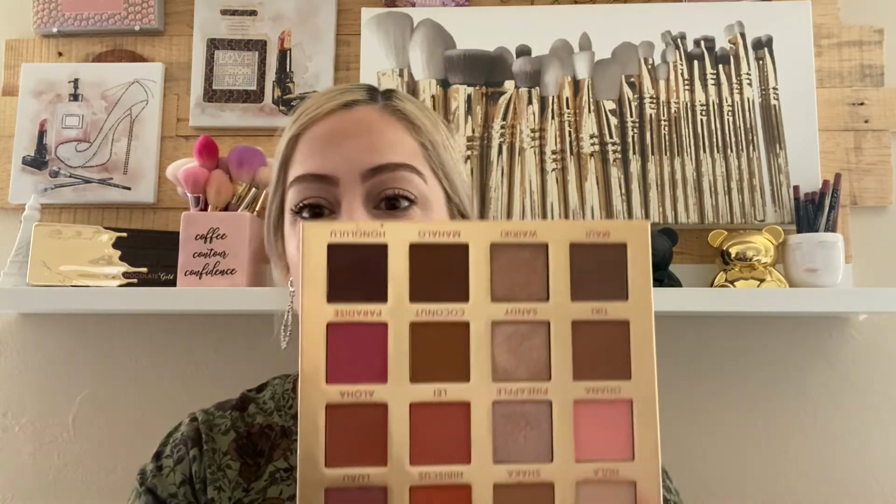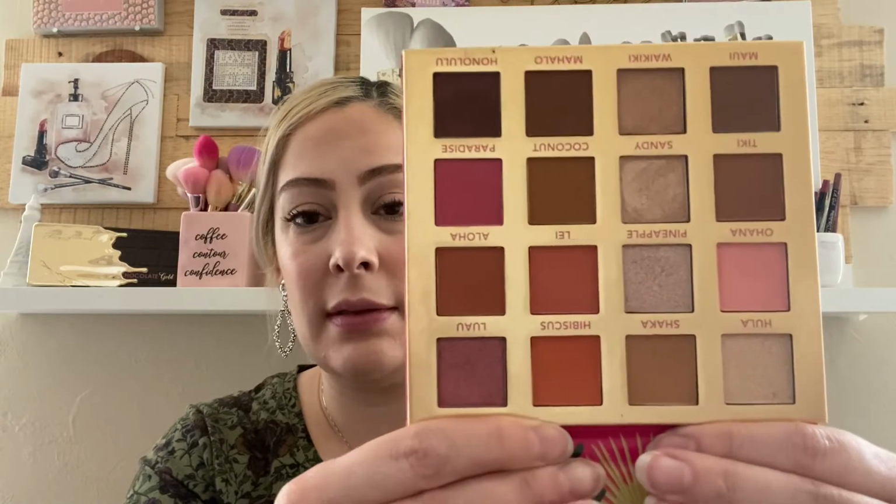So the first palette I used 5 or more times is the BH Cosmetics Hanging in Hawaii palette. It looks like that. And you guys are familiar with this. I used this in several videos already. That is what it looks like. It's really pretty, more of a neutrals palette. But yeah, I used this 5 or more times this month, and I'm really glad that I did because I think I've almost played in every shade.